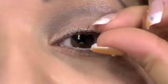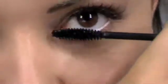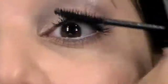And we're putting on fakies, of course, which was done back then. It was in the 30s that the lashes really came into fashion. Apply mascara to blend it in. Now prepare your lips for the lipstick. So get a pencil and draw it like so.